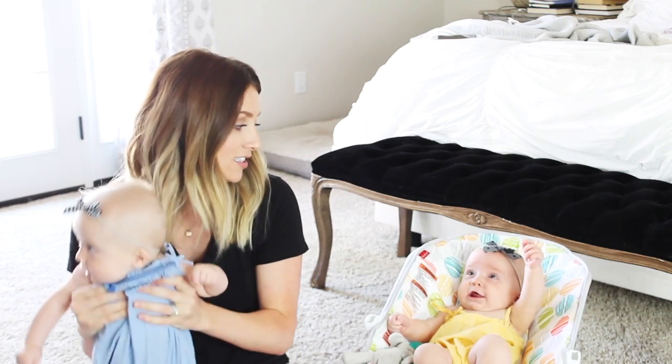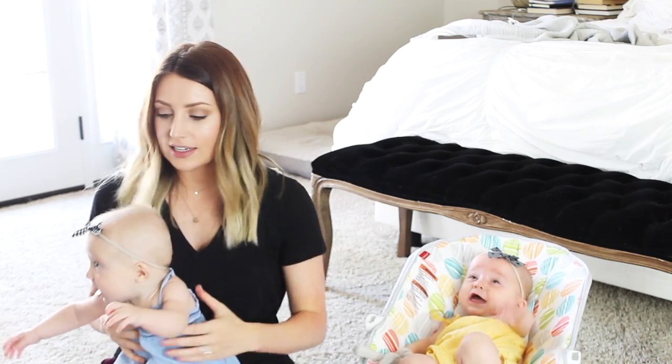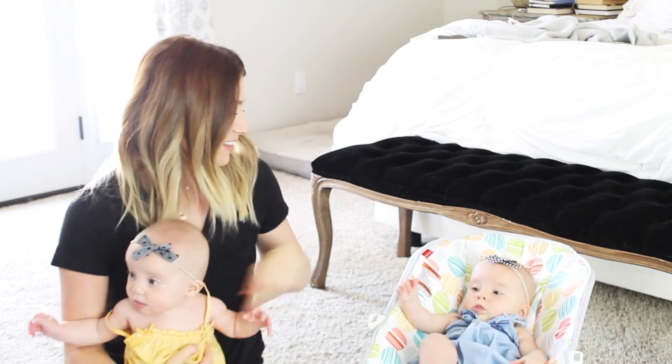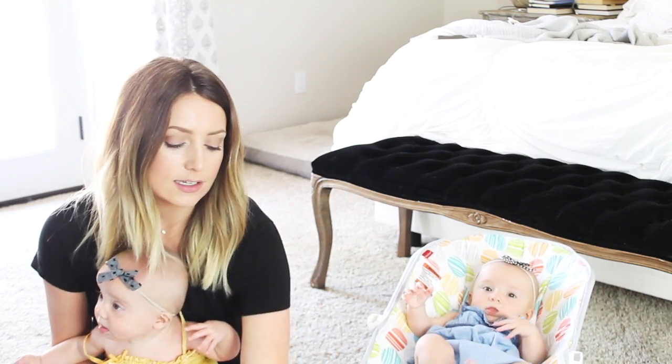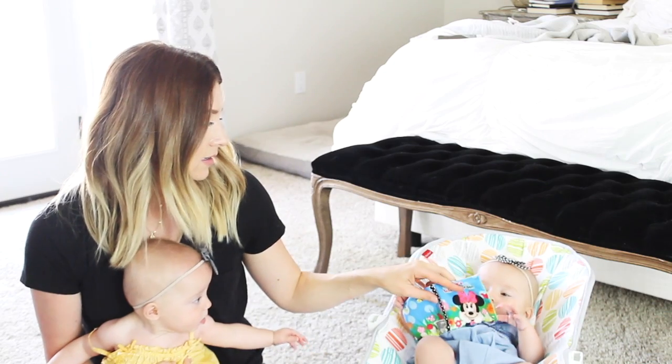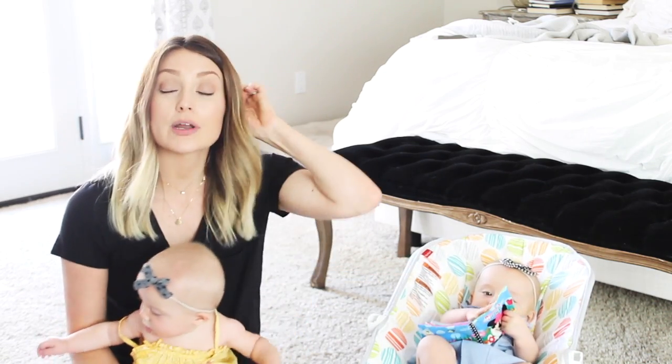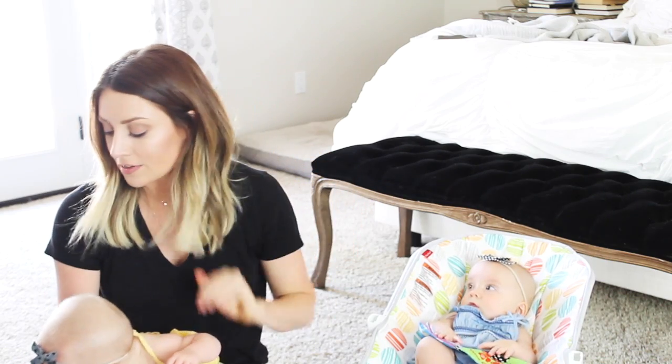What? Do we need to switch, you guys? Okay, we might need to switch. Okay. Now you're in there. What do you think? And let's see. Here, you want this? They love these little soft books. They just look at them and play with them and chew on them. They chew on everything now. Like everything they put in their mouth.